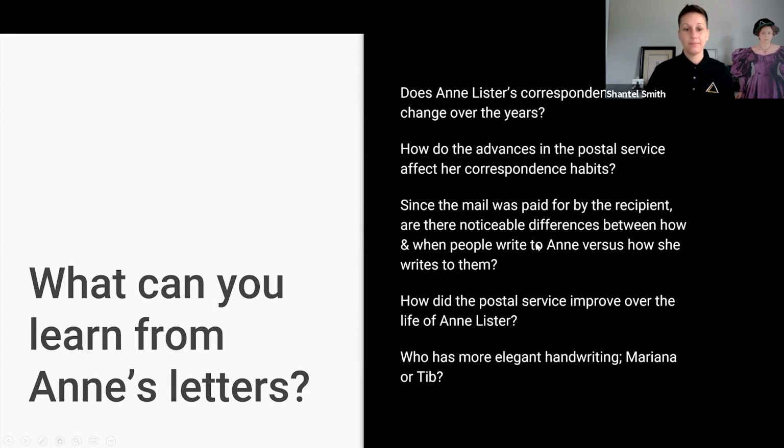So what can you learn from Ann's letters? These are just some of the questions that I have that, if I had tons of time, I would be spending researching. Do Ann Lister's correspondence habits change over the years? How do the advances in the postal service affect her habits? Again, since the mail was paid for by the recipient, are there noticeable differences between how and when people write to Ann versus how she writes to them? Because remember, most of the people she hung out with had more money than her. So are there patterns where you can see that maybe they were more aware of what they were sending her versus what she was writing to them?